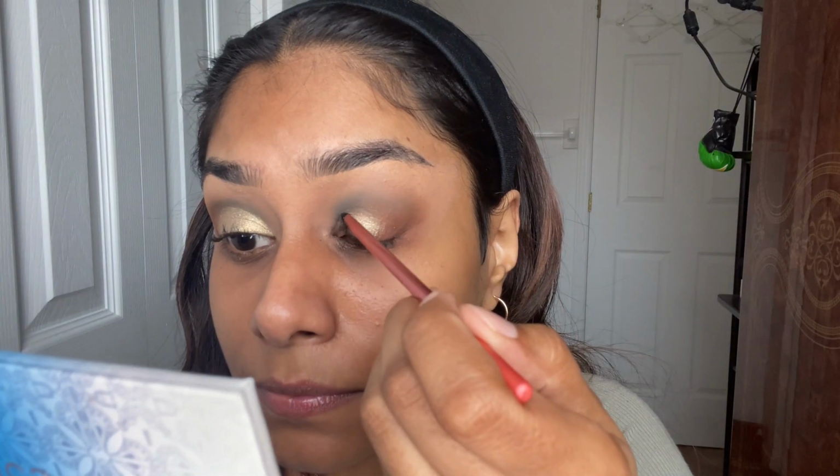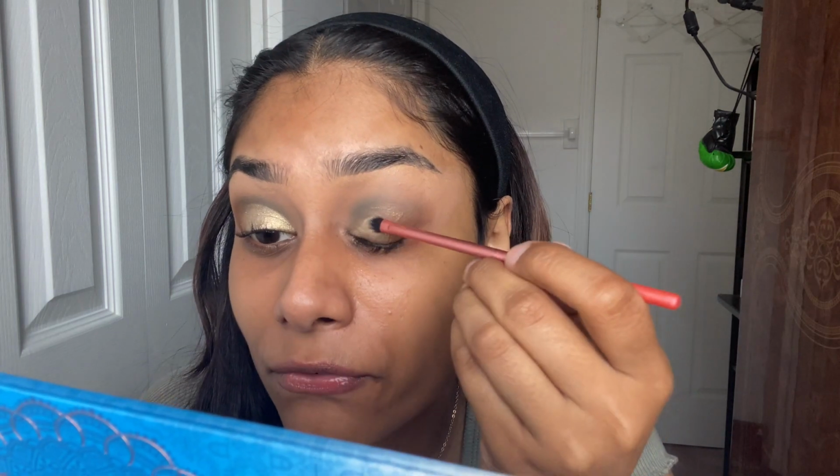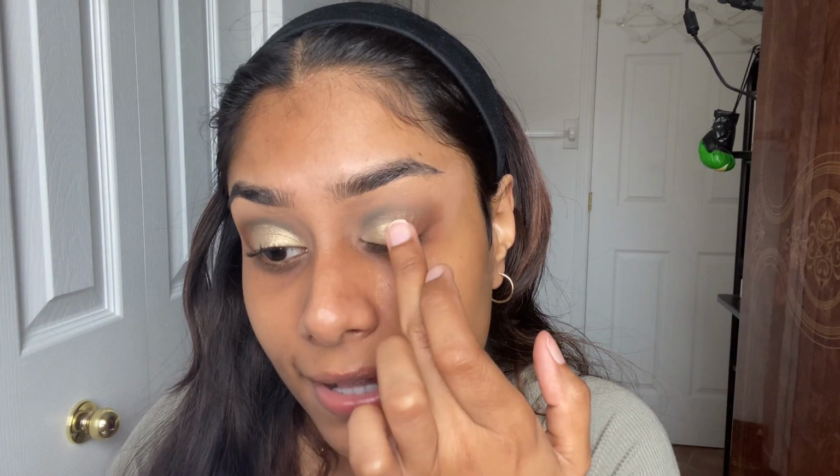So I'm just gonna take a skinny baby brush, pick up some of that metallic, and really create the shape to give the illusion that I did a cut crease. Is that even? Oh god. I'm sorry, I cannot talk and do this at the same time. I have to focus very hard to make sure that this is like precise. So I'm just gonna take some on my finger and tap it just in the middle where I want the pigmentation to be more vibrant.